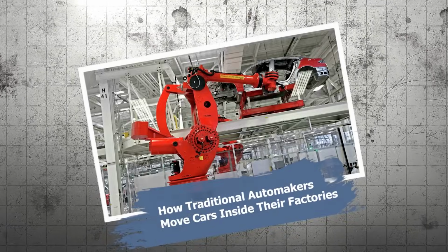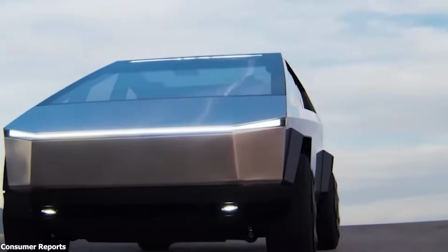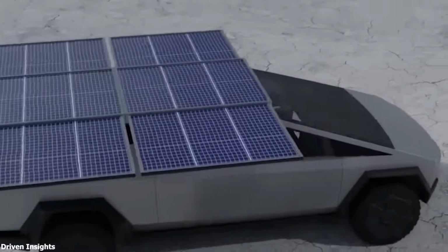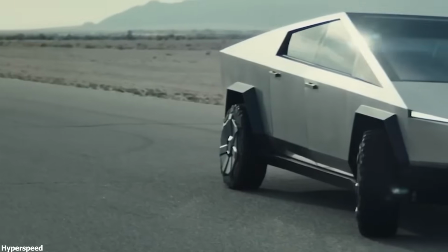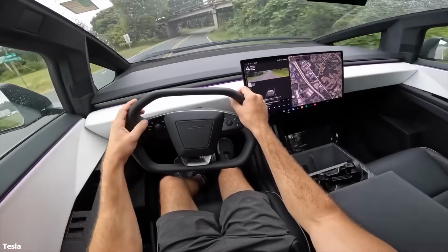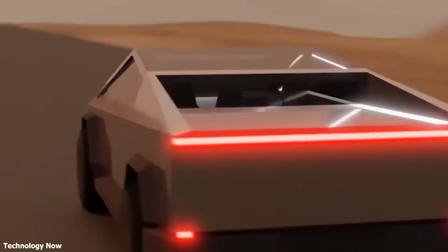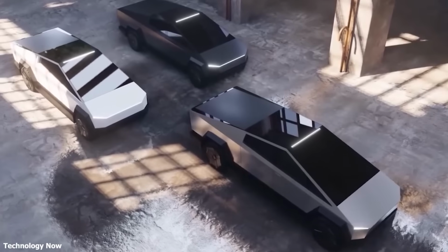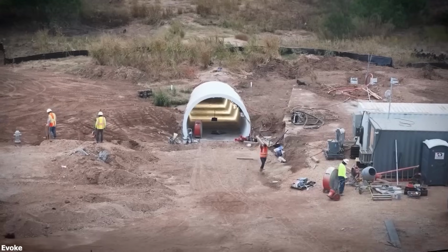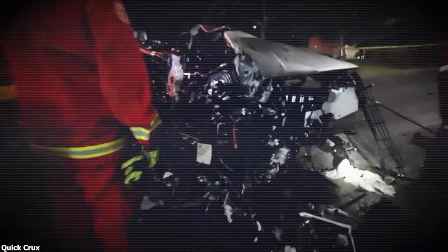How traditional automakers move cars inside their factories. The automotive industry has long relied on well-established manufacturing processes to move vehicles through factories, from the initial assembly to final delivery. While Tesla has introduced its innovative underground Cybertunnel, traditional automakers like Ford, Toyota, and General Motors continue to use conventional transport systems to move their cars from production lines to delivery points. These methods, although effective, come with certain inefficiencies that Tesla aims to eliminate with its high-tech approach.